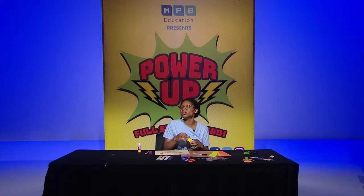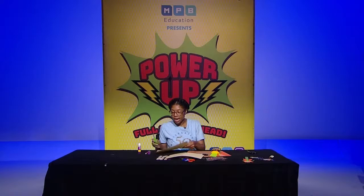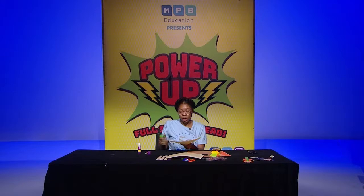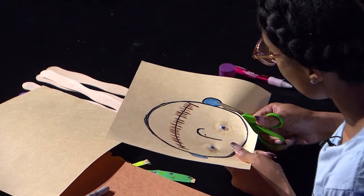So now that I have my face ready and my head ready for my scarecrow, I'm gonna take my scissors and I'm gonna cut the head out, okay? We're only cutting out the head and the ears or whatever else you choose to put on your scarecrow face. So I'm gonna start cutting. Be sure that you always have a parent or guardian around you when you're cutting, okay? So I'm gonna cut my head out and then I'm gonna show you what I have once I get finished. So I'm cutting, cutting.